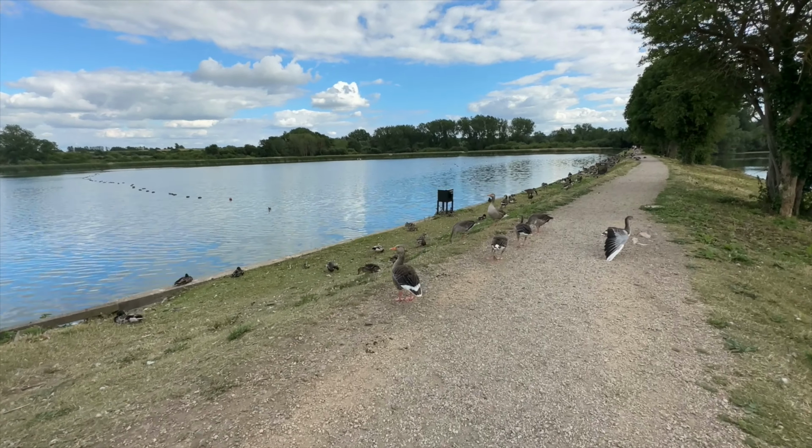Guys, do you see what I see? Is that a crane or a heron? Oh.